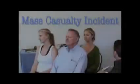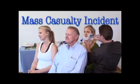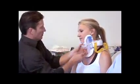In the following scene, we will demonstrate the application of the XCOLLAR by a single rescuer to multiple patients in a simulated vehicle accident. In the case of a multiple casualty incident, the XCOLLAR allows rescuers to provide initial patient stabilization faster to multiple patients, requiring fewer personnel and less equipment.